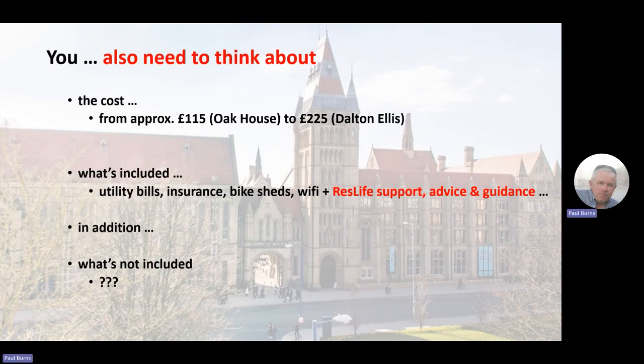So this is the penultimate slide before I say a final bit about communicating with us. In terms of costs, and bear in mind that the costs on this screen are for this academic year, not necessarily the academic year you're thinking of coming to Manchester, and bearing in mind that with 8,500 rooms and numerous price points, I can only really show 2 extremes.